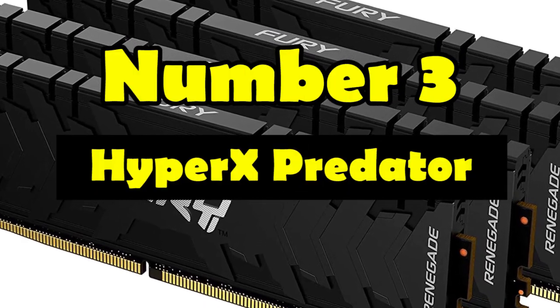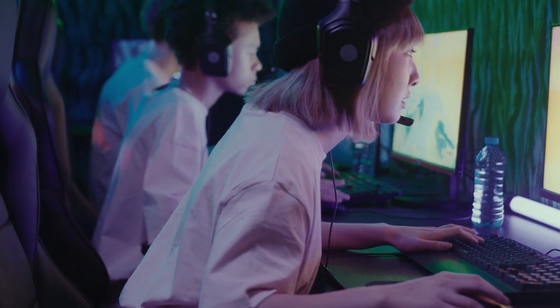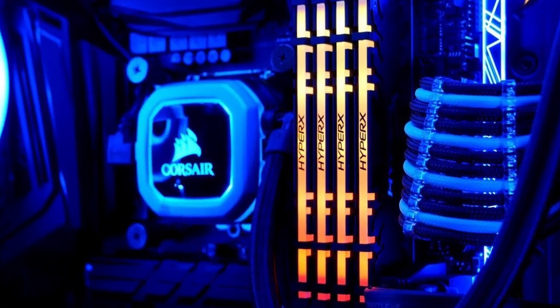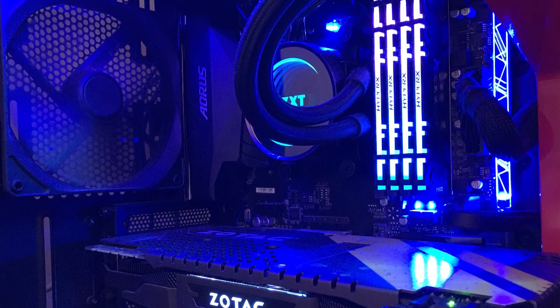Number 3. HyperX Predator. This RAM is designed with gamers in mind, offering high speeds and low latencies that are perfect for gaming and other performance-intensive tasks. It also features a sleek design and customizable RGB lighting, making it a great choice for those who value aesthetics.